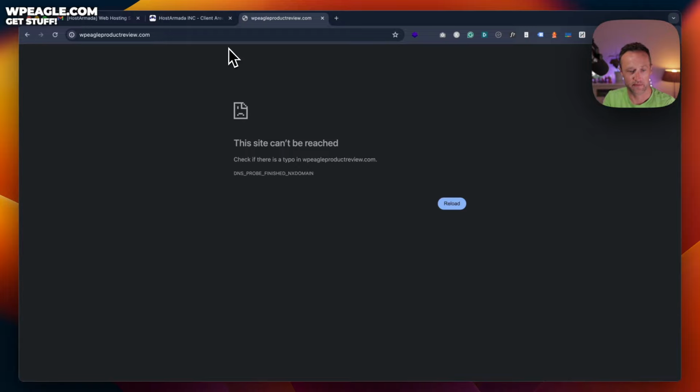Let me just put this into my browser. So yeah, at the moment it says this site cannot be reached. But when it's working and when the domain registration has been successful, you will see a Host Armada page or something very similar. You won't see this kind of error page. So give it a couple of hours and everything should be all good. And then once that has happened, we can then start installing WordPress.